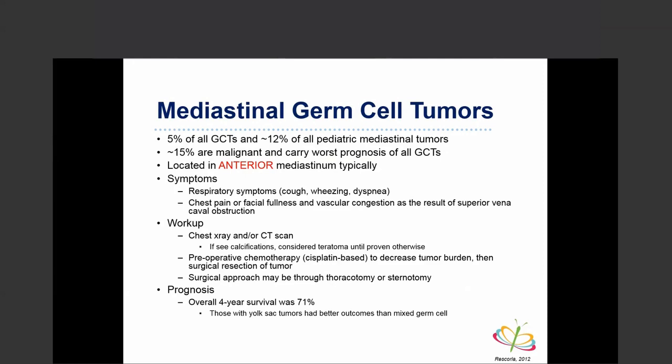Here's an image of mediastinal germ cell tumors. This one is a left-sided mediastinal germ cell tumor in a 13-year-old guy with mixed germ cell tumor. You can see this great tumor burden here in the left chest.